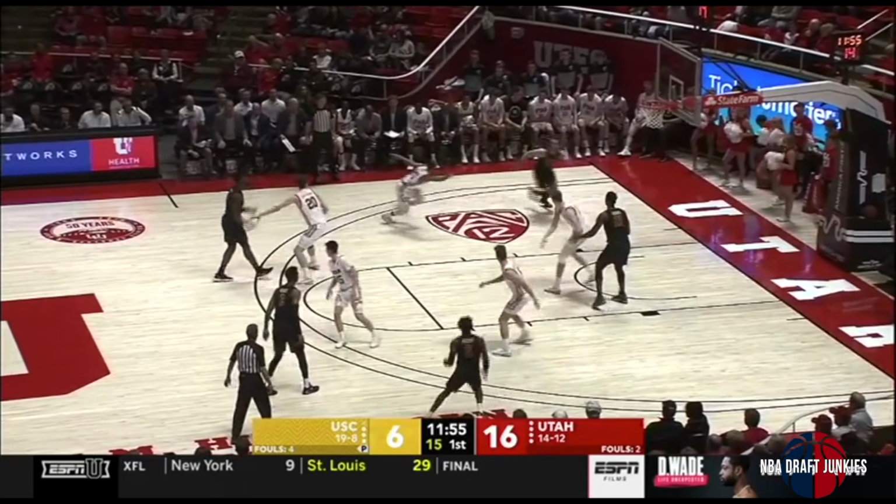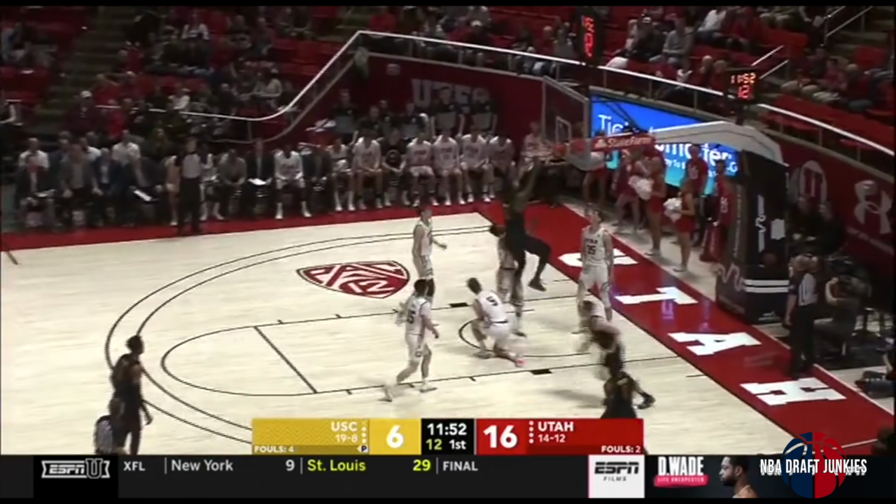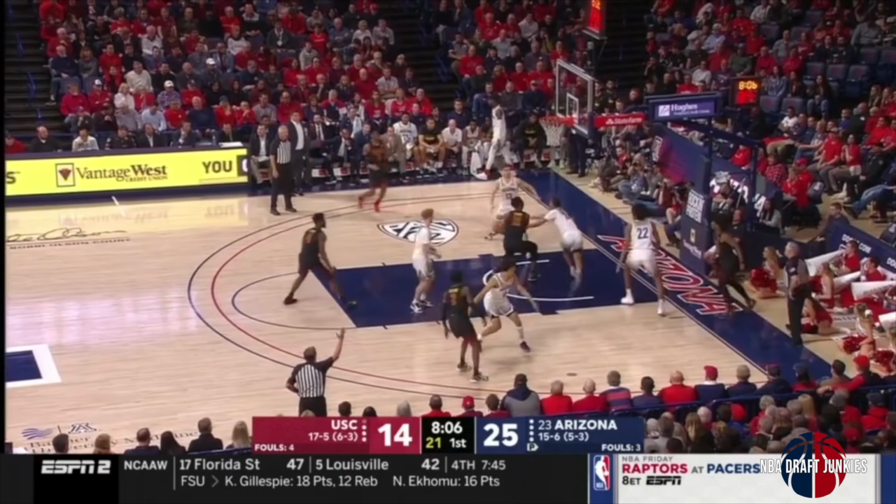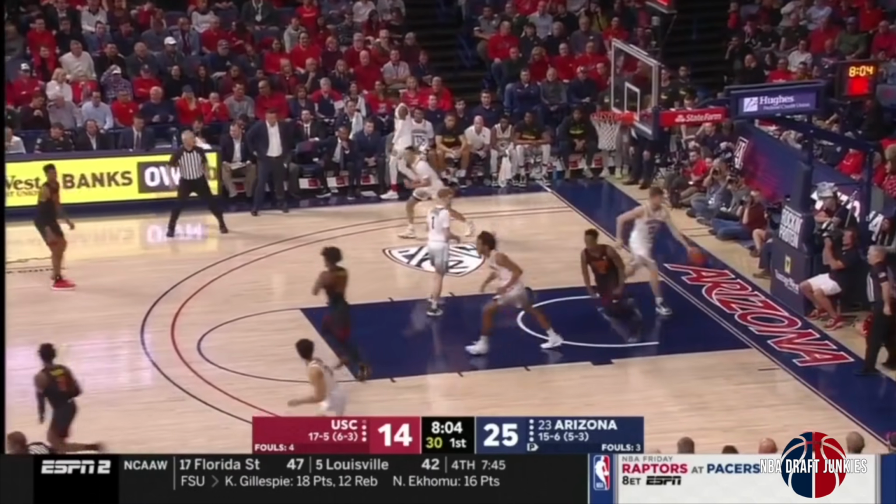Position trailing by 10. Good backdoor cut on the baseline. Adlish in the feed to Onyeka Okongwu. Beautiful back cut. Throw it down.